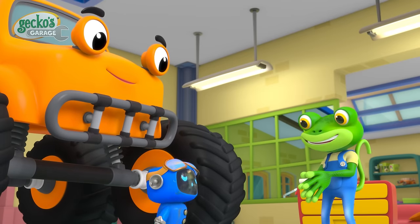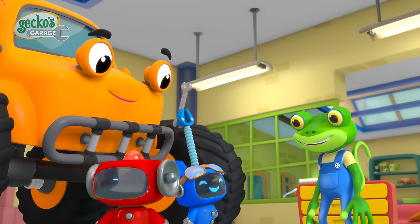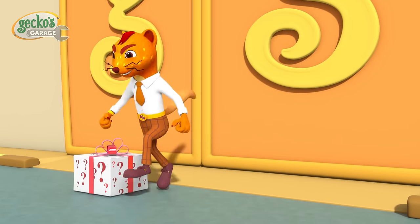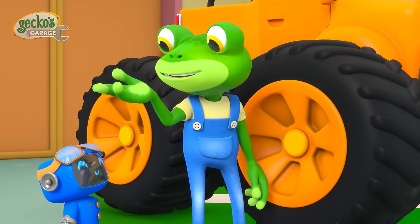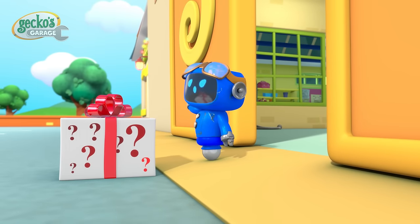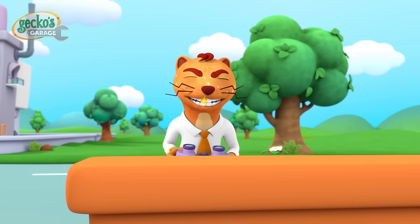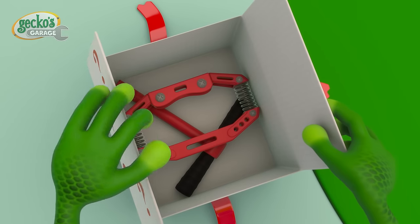All right, Mechanicals. Max wants to get better at jumping, so we need to upgrade his engine. Blue, could you see who's at the door, please? Who is it, Blue? I hope you enjoy my little present, Gecko. What's this? A present? I wonder who it's from.